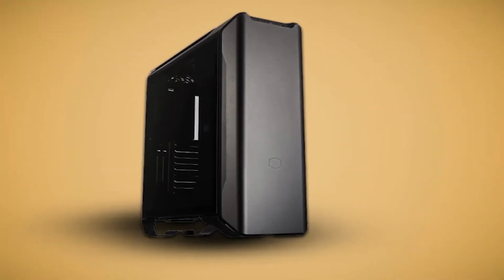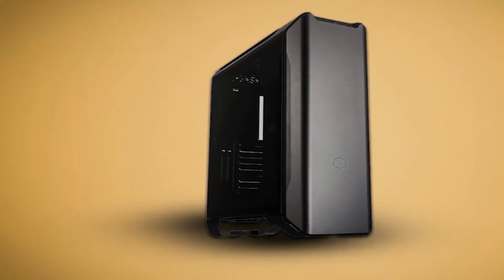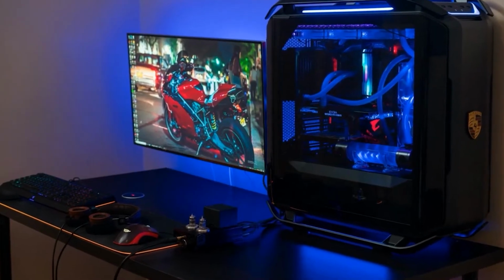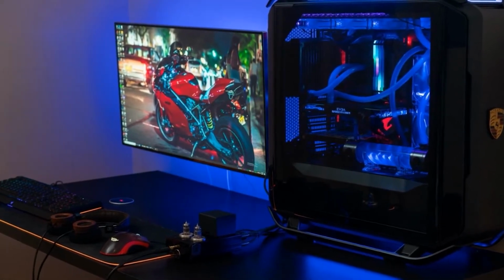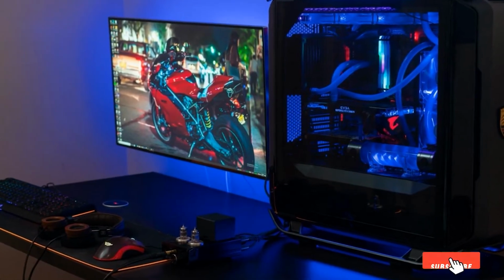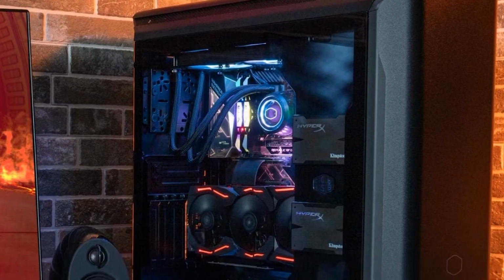Mount the graphics card vertically and away from the glass with the rotatable PCI bracket, and cooling improves even further. While the case features all of the connectivity and convenience you'd expect in a high-end mid-tower, it is, unfortunately, missing an included GPU riser cable.